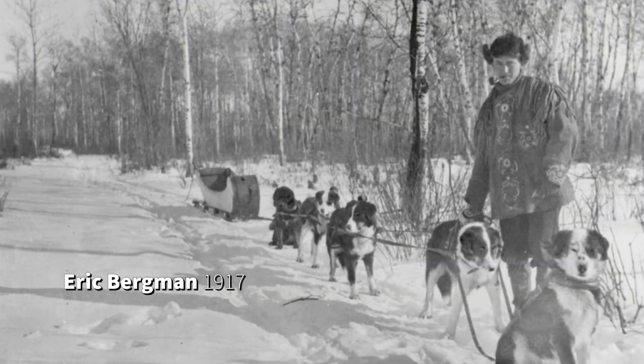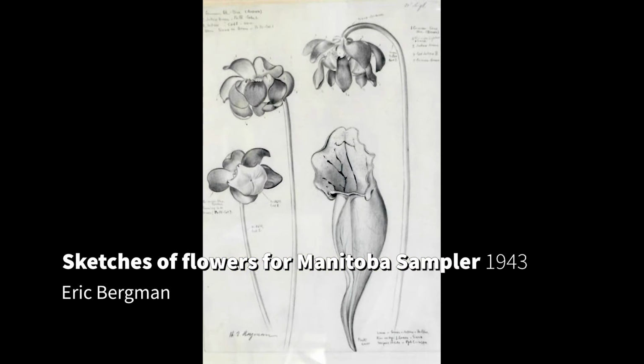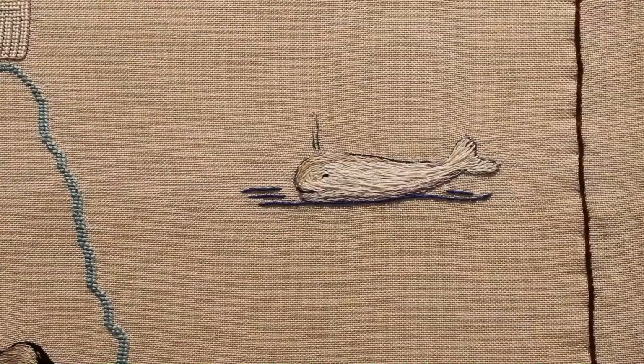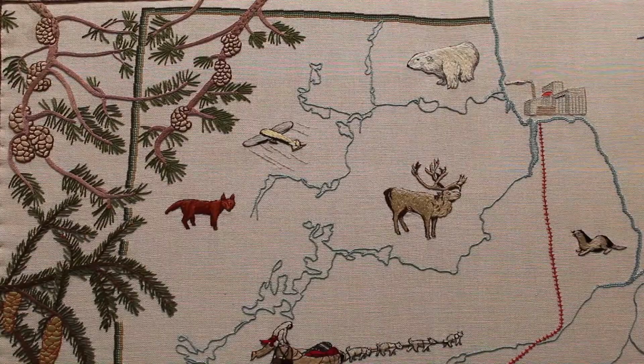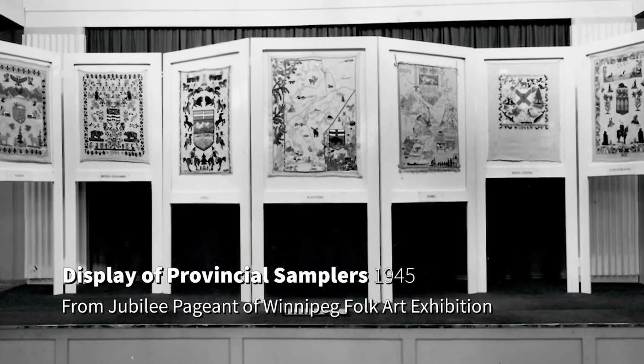The sampler was designed by Manitoba artist Eric Bergman and stitched by a variety of women at the Crafts Guild of Manitoba. It includes a map of the province with various Manitoba animals, buildings, and human activities depicted. The bottom corner features all the provincial wildflowers, and the left side includes various trees in Manitoba. A traveling show displayed 7 of these samplers.